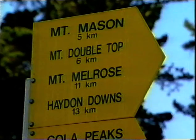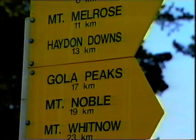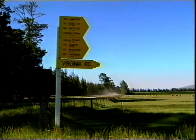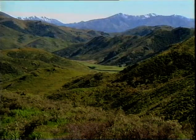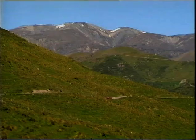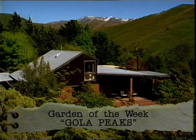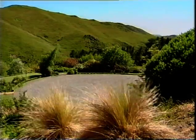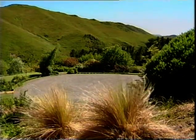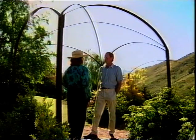Beyond these fertile northern Canterbury plains is the isolated existence of high country sheep station life. The rugged beauty of the foothills of the Great Southern Divide makes it one of the most dramatic environments in New Zealand. Around 2 hours' drive from Christchurch is John and Gay Rutherford's Gola Peak Sheep Station. John's family has been farming in the region for generations, and the land and its history is his life.